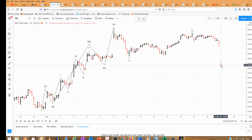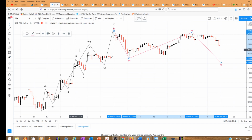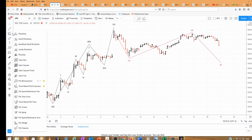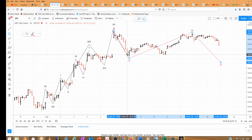Let me put the lines on for you guys so you can see them. There we go. And, well, they're down, so let's leave it red. I like red down and black up, just like the bars. Okay, so where do we expect this to go? Fibonacci extension. Let's see if we can get pretty accurate here.